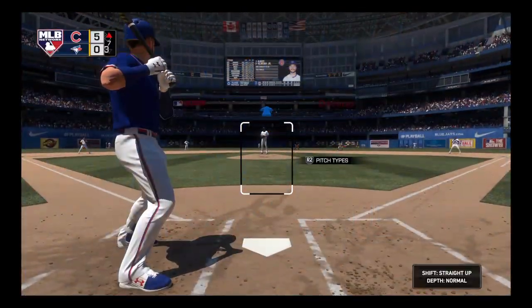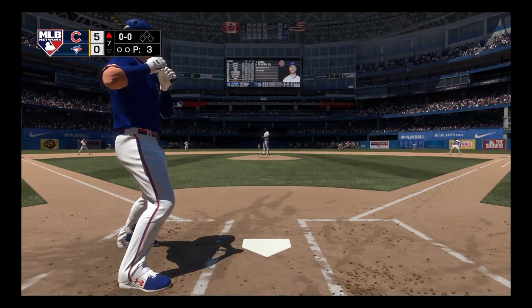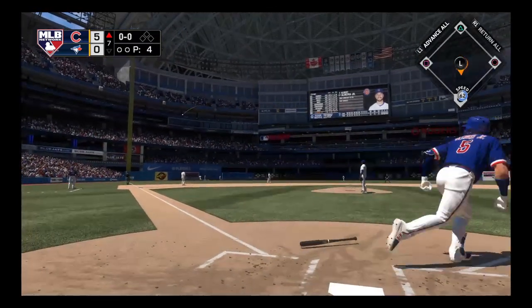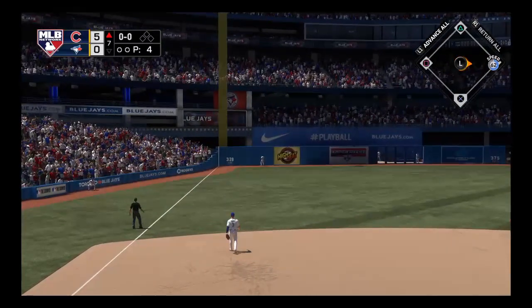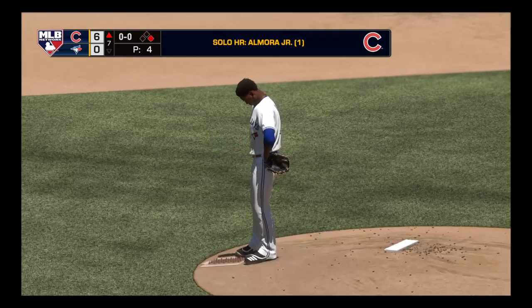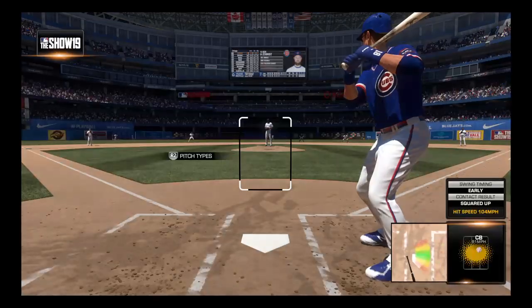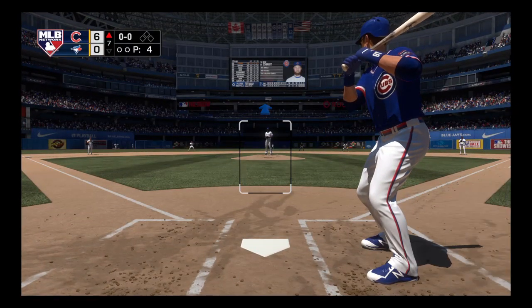Digging in to try it again, Albert Almora. He singled his last time up. First pitch on its way. Oh, and he gets the inning started with a bang as this is hit high and deep to left field. It's gone as they add still another. Home run, 6-0. A solo shot here to left as they pile on. It's now 6-0.